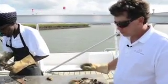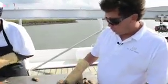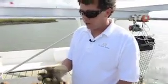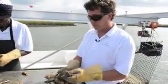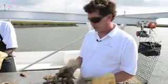Some restaurants prefer smaller ones for cocktail oysters, while other ones that are doing, say, an oyster Rockefeller need something that has some consistency to the shell in order to prepare foods such as spinach, cheese, and all of that on it.